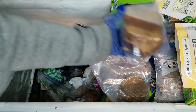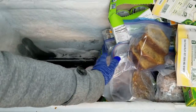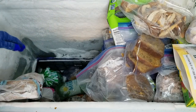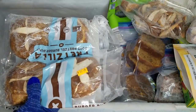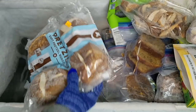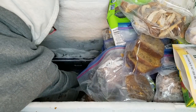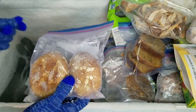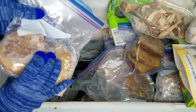So my banana bread fell down there. Hopefully I can organize all of it. Looks like I have 2 loaves of bread. Ooh, I found some pretzel buns. I totally forgot these were in here. Holy cow. Then I have a couple of little multi-grain rolls from Panera. That'll be super good too.